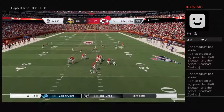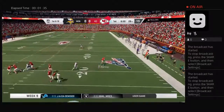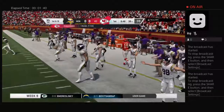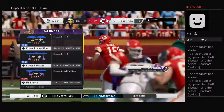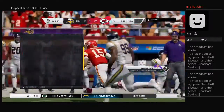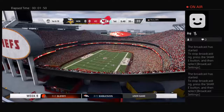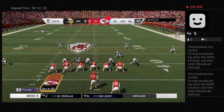On 1st and 10, here's Mahomes. Flushed to his right. And he takes us beyond the 35 before going out of bounds. A gain of 11 to kick off the drive, and it's a quick first down. They're throwing it on first down, but no one was open, so he gets flushed out of the pocket, runs towards the sidelines, gets out of bounds with a good gain and a first down.